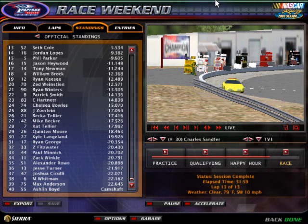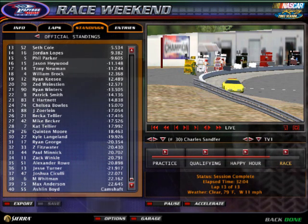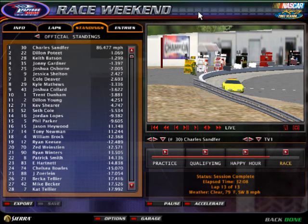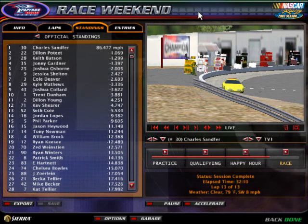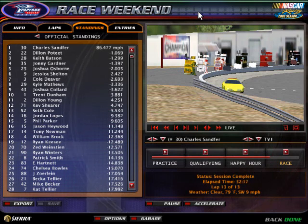Ashlyn Boyd, the only car out of the race, in 40th position because of a camshaft problem. And a tough break for that 55 team as well, after qualifying so well here at this race today. But Charles Sanford, as we said, dominates today in the Traxxas 400K at Riverside Raceway as he takes the first road course race of this 18th season of the series.